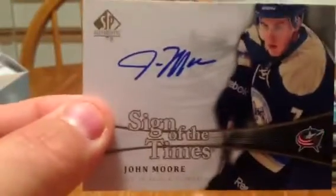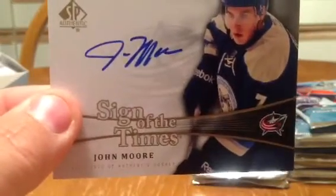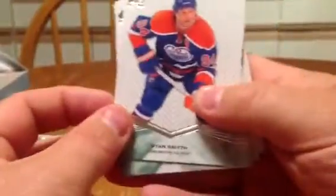Base. Sign of the times, John Moore. As I said, they really don't pull out the big guns for these. For Columbus. And Nick Richards base. It's 3 autos already. Base, base, and base.